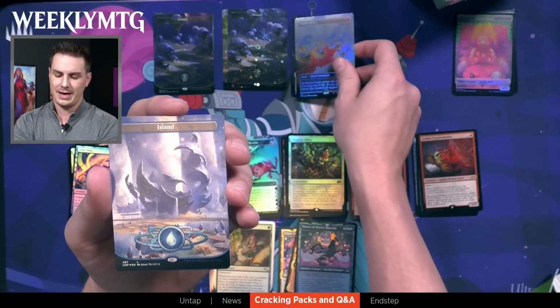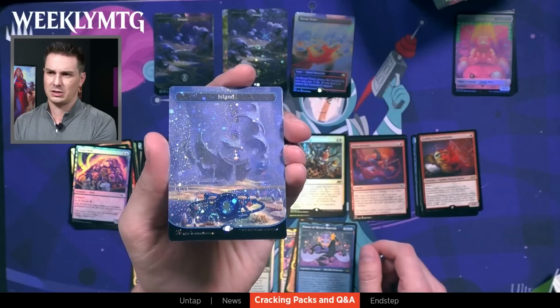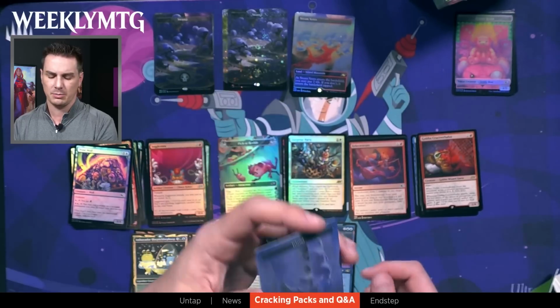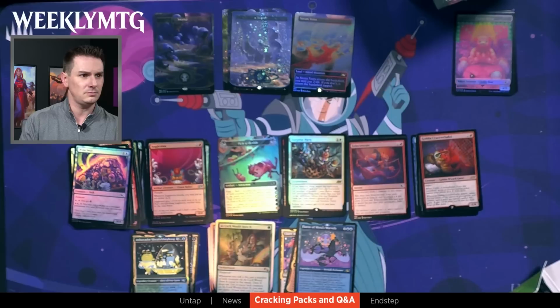And then, oh, look at that. This will probably go with it. Galaxy Foil Island. I do actually like the other Island art slightly better, but that is definitely not a slight on that one. That is just preference.